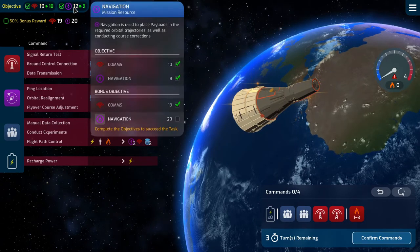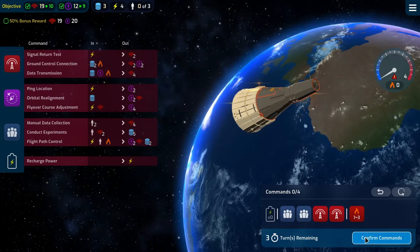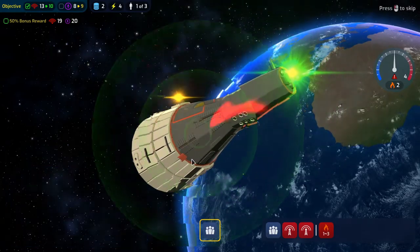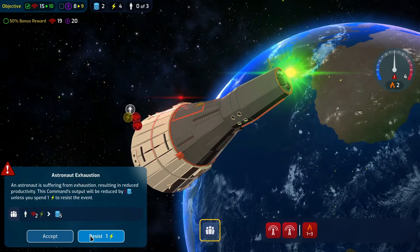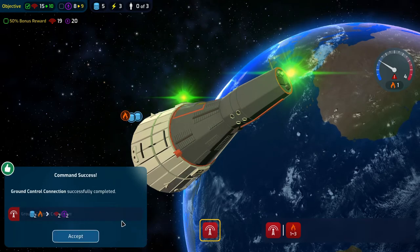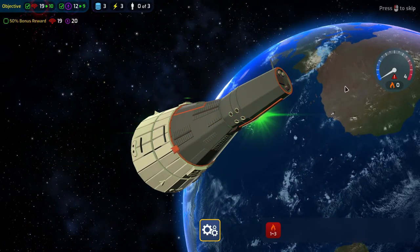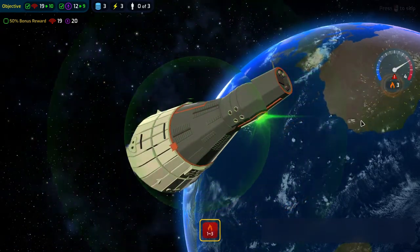Then we just need some nav. So let's confirm this. All right. Manual data collection went well again, and once more the experiments go wrong. Man, our scientist sucks. Resist it. And all good on the ground control connection, and it's confirmed once more. Down to 0 heat, let's see what it gets us. 3, of course.